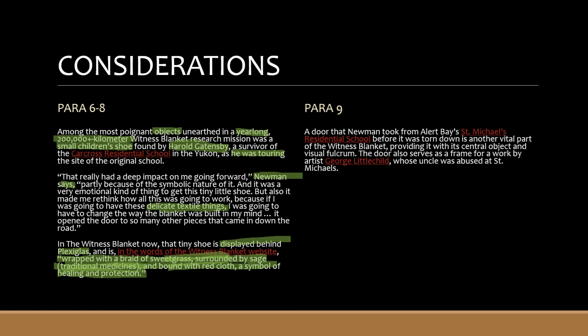So in paragraph 9, she talks about a door, and it is at the fulcrum, so it's kind of a central object, as she indicates. The door also serves as a frame for original artwork by the artist George Littlechild. George Littlechild's uncle attended St. Michael's, which is where the door came from, and he was abused at St. Michael's. So in a way, what we're seeing is George Littlechild working with this door and trying to heal and understand and touch, through objects, through these artifacts from the residential school itself.